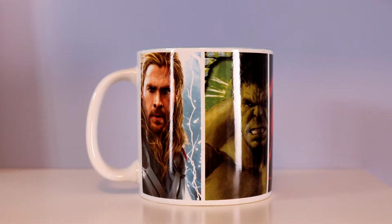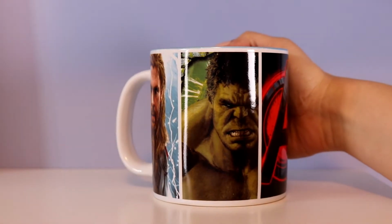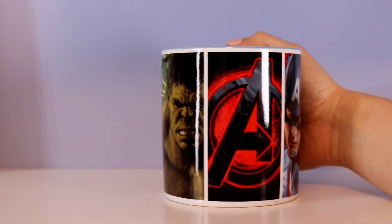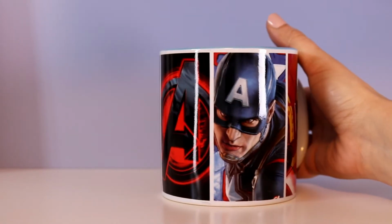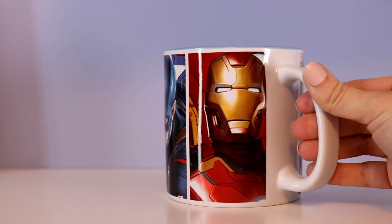So, as I was saying, this is his favorite mug. He has a few others as well. He really likes it for his coffee. It's, again, a huge mug. He also really likes having soup out of this mug as well. I like it. I do like the colors. I like how it has all the main characters on it. It has Thor, Hulk, the Avengers sign, Captain America, and Iron Man. So it is a nice mug.